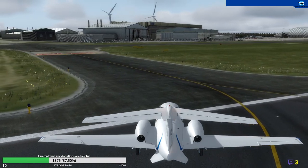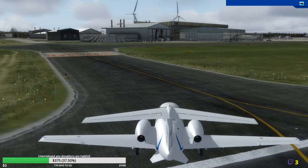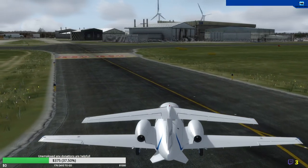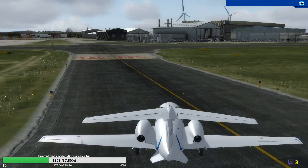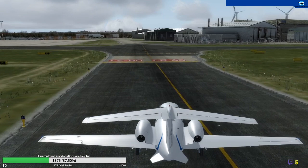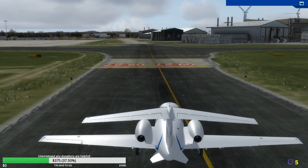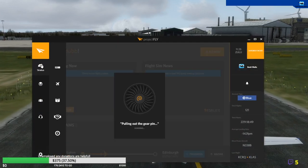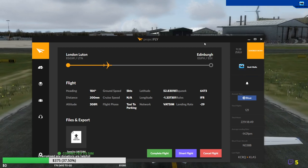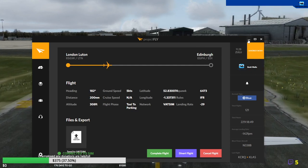Welcome to East Midlands. The question is now, where's GA? Looking at the apron map here. Let's bring this up really quick. Let's see what my landing rate was. 29. There's my landing rate. 29. Not another bad one.